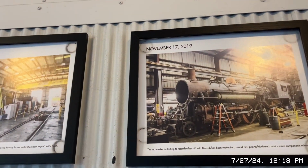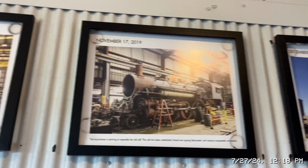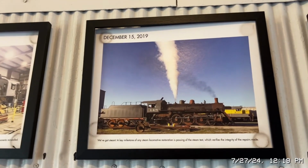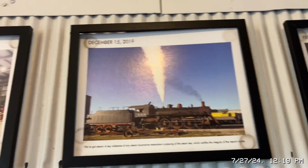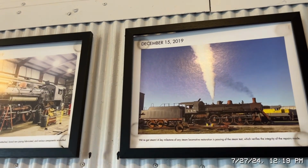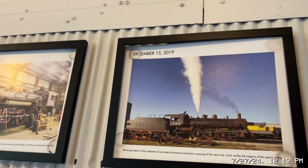The cab has been reattached, brand new piping fabricated, and various components reinstalled. They've got steam on December 15th of 2019. A key milestone of any steam locomotive restoration is passing the steam test. Verifies the integrity of repairs made.